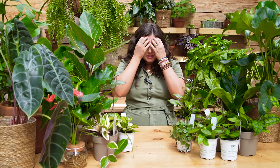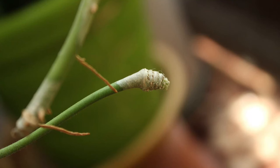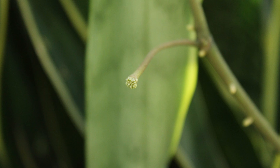Okay, let's talk about flowers. So if you want your Hoyas to flower, you do need to give them a lot of light. The other thing, oh my God, I'm so mortified I did this the first Hoya I got. I had a friend send me some Hoya cuttings. The Hoya cuttings had peduncles on them. Peduncles are the spikes that shoot off of the Hoya that the flowers will bloom on.